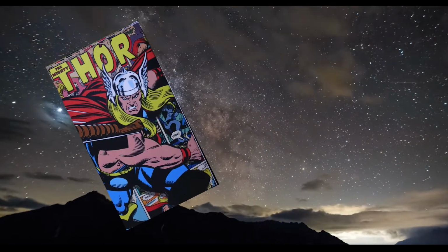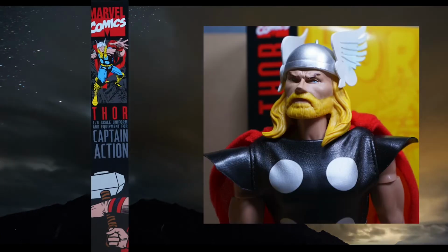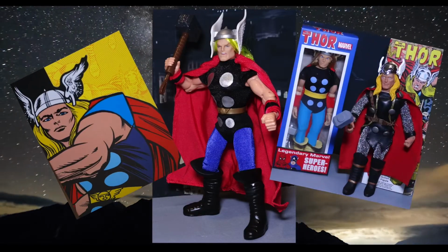Thor made his presence known in 1962 as the Asgardian god of thunder, using his mighty hammer, summoning lightning and thunder as a defense against evil. He possesses superhuman strength and the ability to fly.